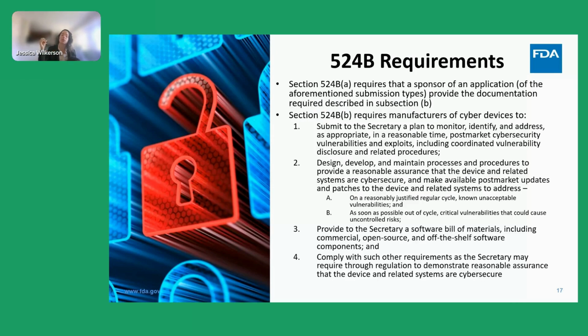So when you actually take this out of fancy statutory speak, what this says is you got to have a plan for managing cybersecurity risks and vulnerabilities, and you must have a coordinated vulnerability disclosure program. So if you are a cyber device manufacturer, by law, you now have to have a coordinated vulnerability disclosure program if you did not have one before, which you really should have under previous existing regulations anyway.